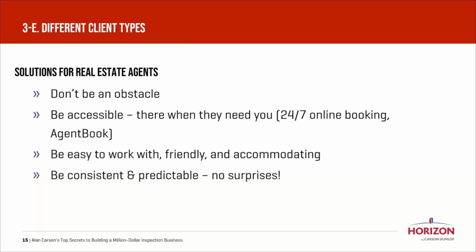Being easy to work with, being friendly, being accommodating, it's the right thing to do in any business, but particularly, again, the high stress environment of a real estate transaction, I think requires us to be more accommodating than lots of other professionals. We have to understand the state of mind of the client and in some cases the agent, and we have to just cut people a little slack because we know they are under stress. And by the way, a lot of clients hide that stress really well, and they might be joking around, they might be acting very calm on the outside. Rest assured, that's not what it looks like on the inside.